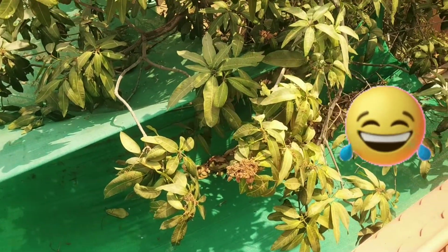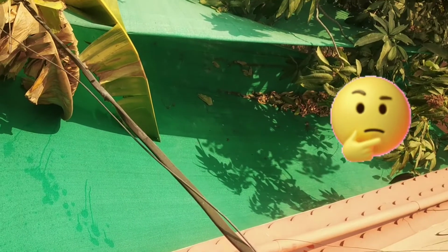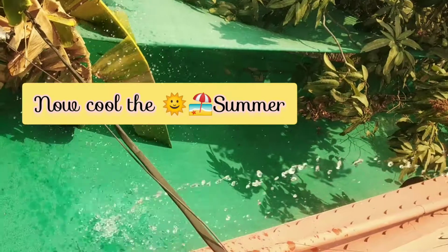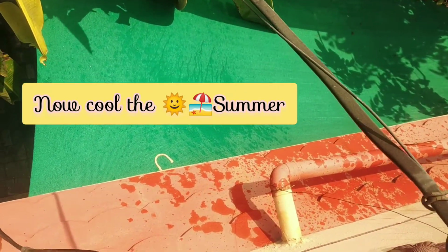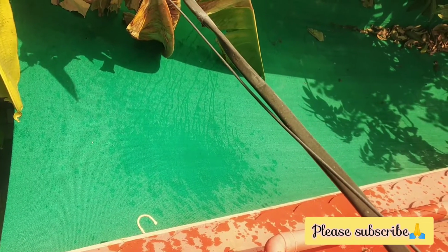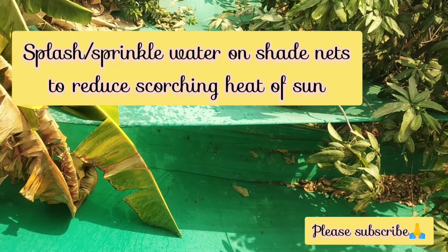See how I have tied the shade nets in the front. Basically, these are used in the fields of agriculture, but you can use these shade nets in your house also, on your doors, windows, front yards or backyards, terrace, or anywhere you would like to, where the heat waves are striking hard.